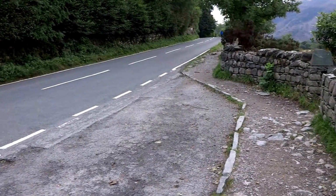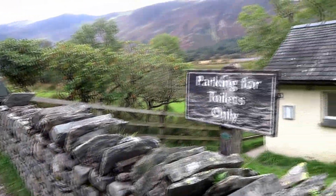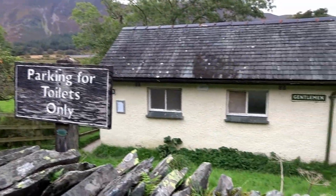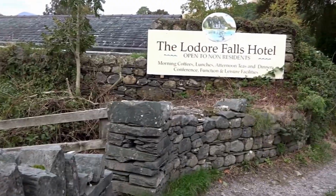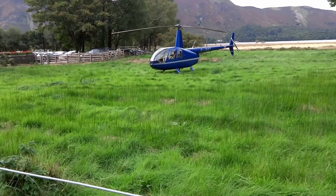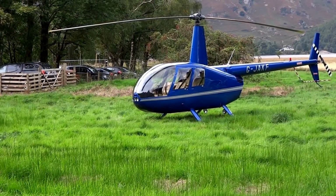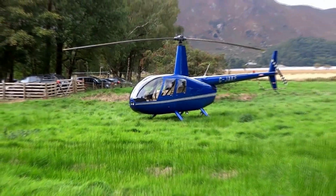About 5 minutes on the road now. Don't know if I've gone off the proper path, but there's the toilets here. It says it's going in the bushes, like I have done a few times. So if you did see us, apologies for that. Well, somebody took the easy route, I suppose, on the rainy day. Quite nice.